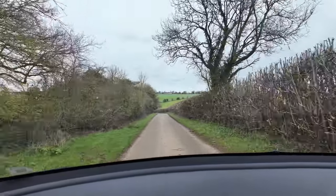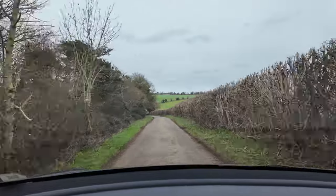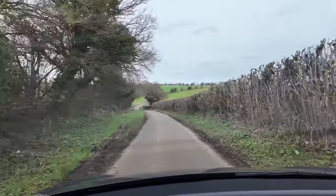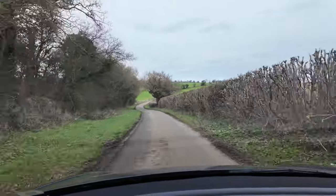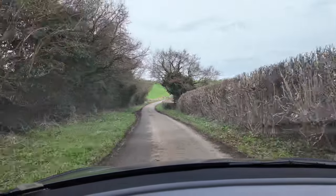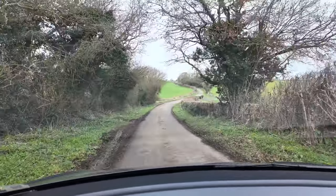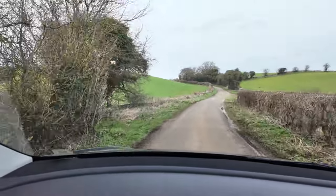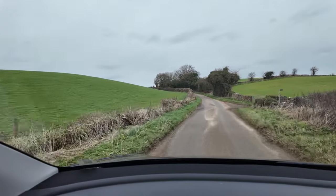But the roads are very narrow, and there's been a lot of rain, and we have soft edges on the verge. And the hedges have been very harshly trimmed in some places. Well, this is Waste Bottom here. Oh, okay. Can we feel the difference?